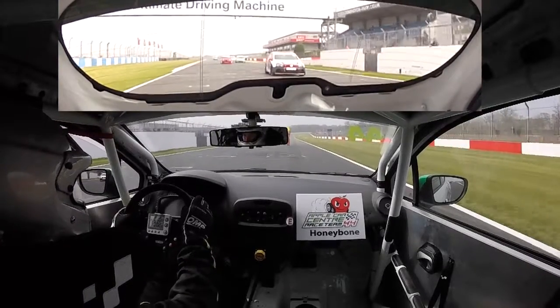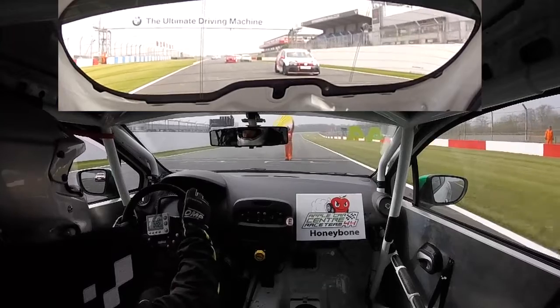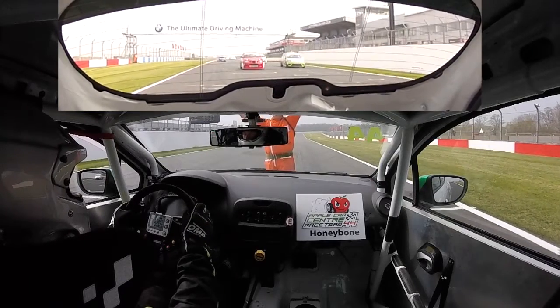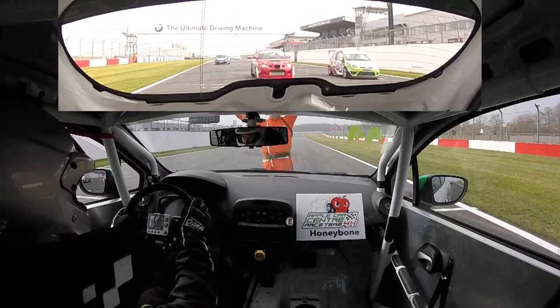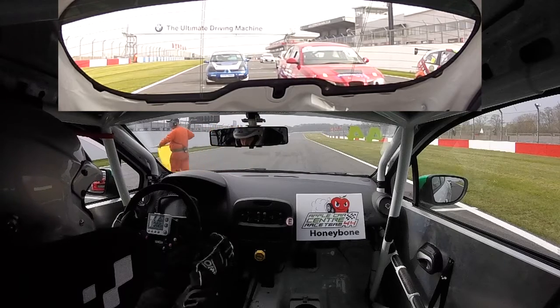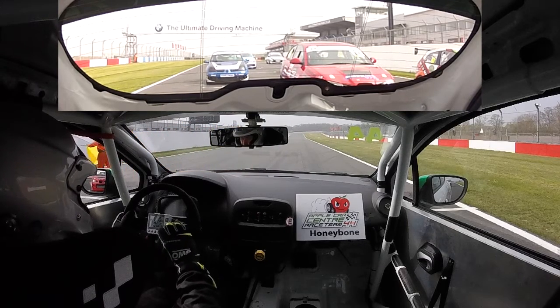On the second row we've got Scott Parkin in the diesel Seat Ibiza, and beside him number 93 Kester Cook in what I believe is a new car for him. This is the Ford Fiesta.